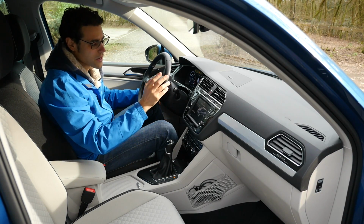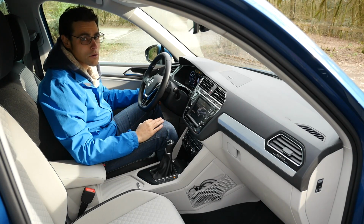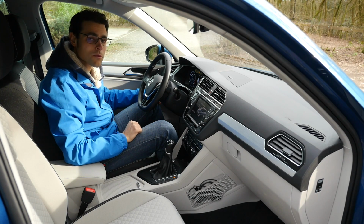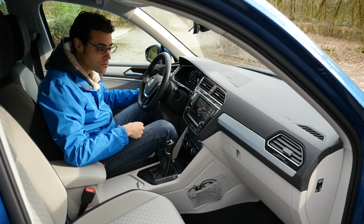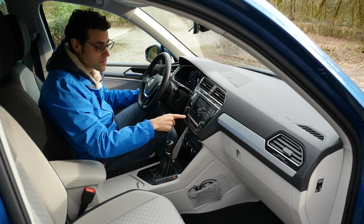But we can tell you, there are also cheaper ones available that also do the job. This one here, of course, the most beautiful one. And so far, soon this one will also be updated to the new 9.2-inch screen that we've seen in the Golf facelift review, or also in the Skoda Octavia. This one here, also with the proximity sensor.